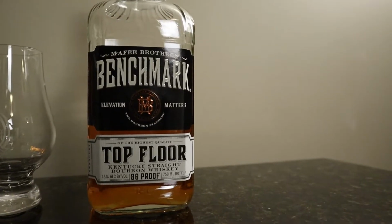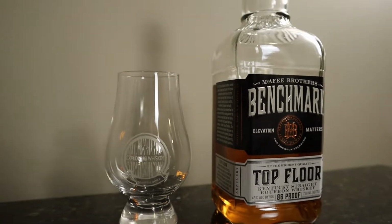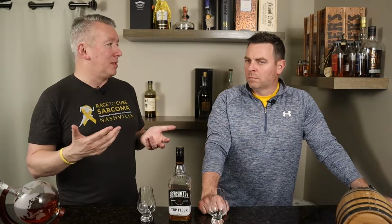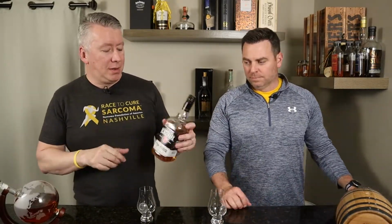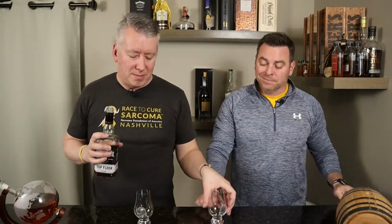So they have this one, which we're going to do today, the top floor. And then they also have a small batch, a single barrel, a bottled in bond, and a full proof. And then they also have the regular, which is 80 proof. The OG, the original. We're going to do this series in the order of proof. Each one kind of bumps up a couple. I think the next one's 94, and then the bottled in bond is 100. Then there are 2 after that: a low 100 and then a barrel proof. Makes sense.